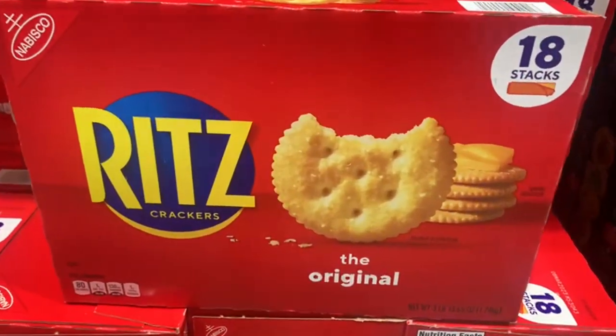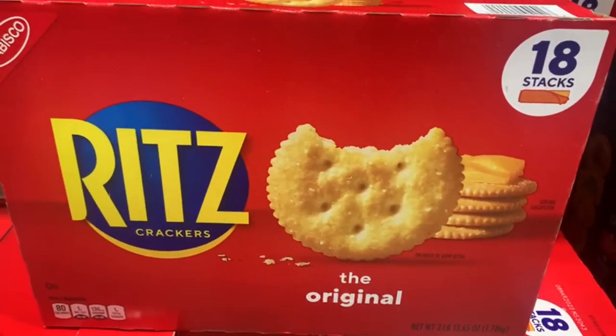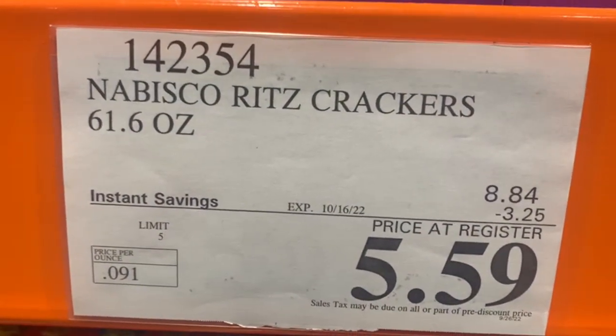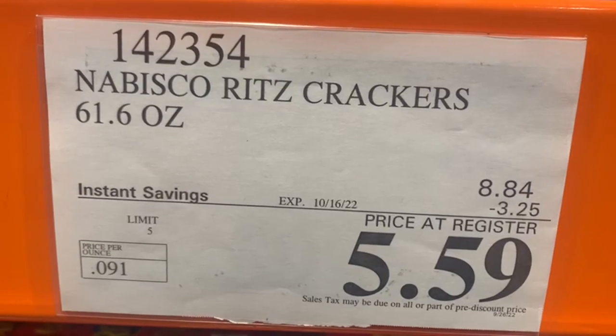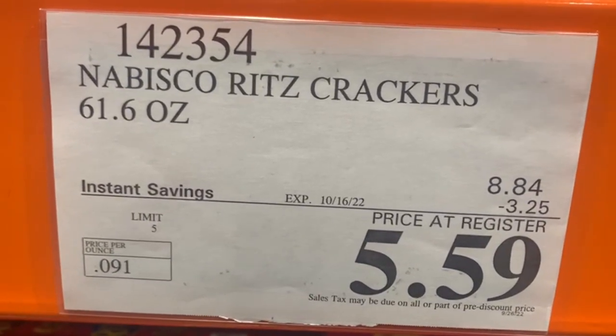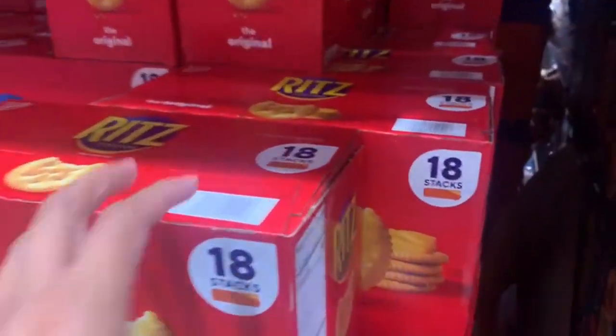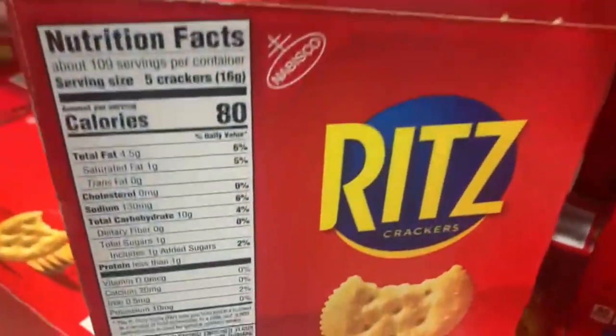The Ritz crackers are also cheaper at Costco compared to any other store I've been to. You get about 18 stacks per box. So it usually sells for around $8.84, but right now you get $3.25 off, which brings down the price to $5.59. You know, I really like eating my Ritz with tuna. I don't know, that's just my guilty pleasure.